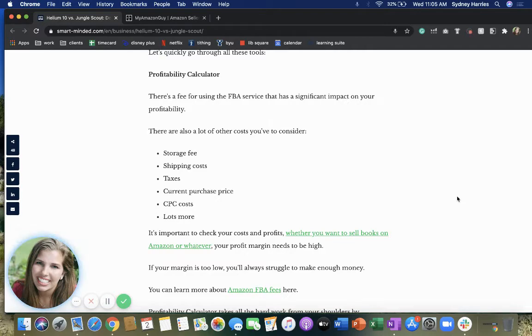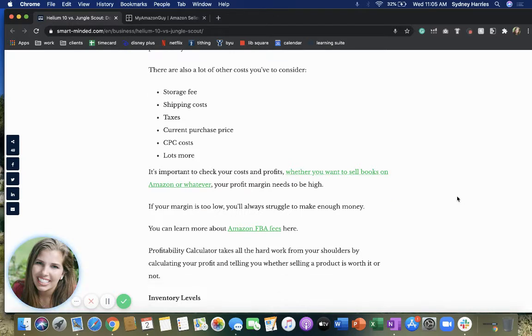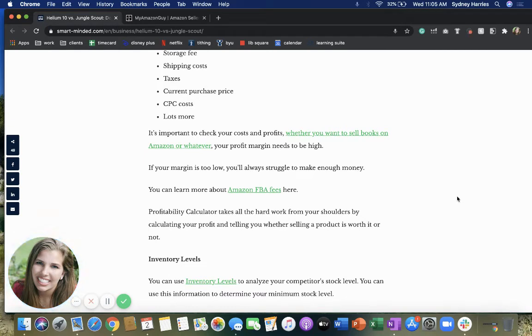So you'll be able to do all the hard work of knowing your profits and your costs, and whether you want to sell it, or if your profit margin needs to be higher, or if it's too low and you're struggling to make money. The great thing about the profitability calculator is it will take all the hard work from you and calculate the profit and tell you whether or not selling the product on Amazon is worth it. And that is a huge advantage of Helium 10 compared to Jungle Scout.